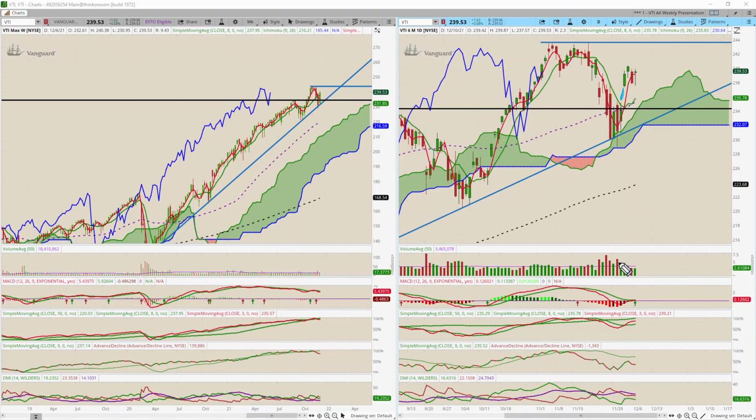Here's the volume on the beginning part of the week. We did get a MACD cross into the positive, which is good. We did get an indication that the on-balance volume was moving up. The advance-decline line at least moved up early in the week and then sort of flattened. But the DMI, the DI plus, has not yet moved across the DI minus. So it's unusual that you'll get all these indicators line up on the same day.